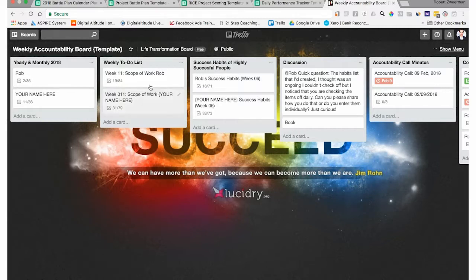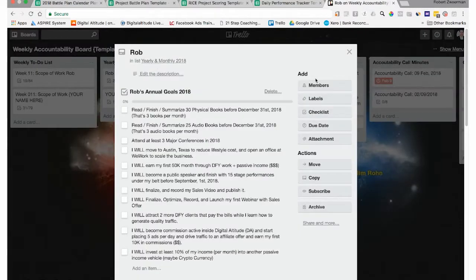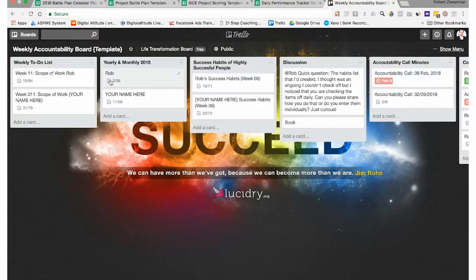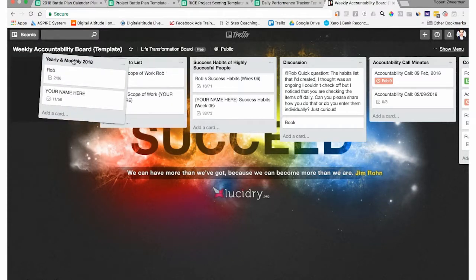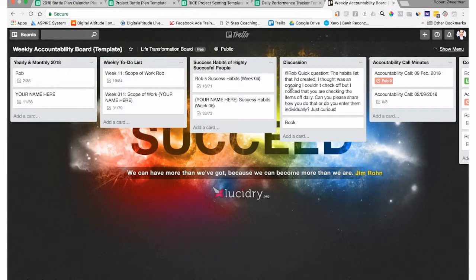And it gives you a lot of creative freedom. And you see, you can move these around if you want. You can do so many things with them. And I'm gonna walk you through. But first of all, let me explain to you real quick why I use this board right here.